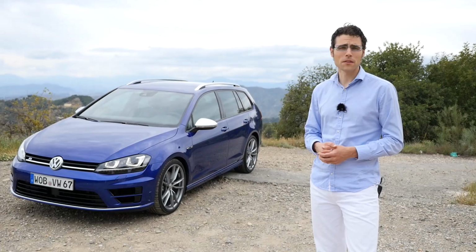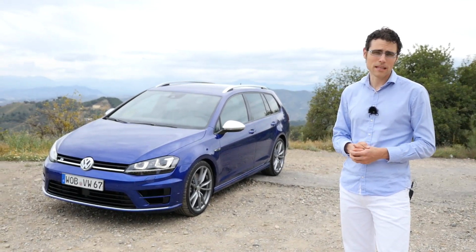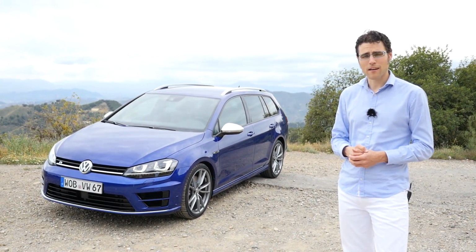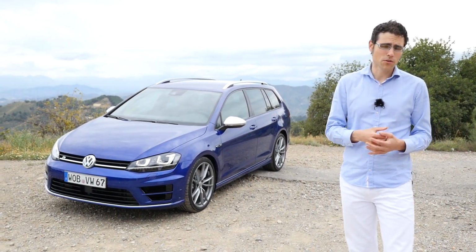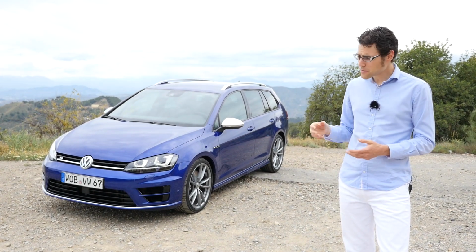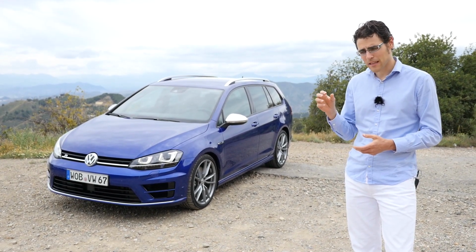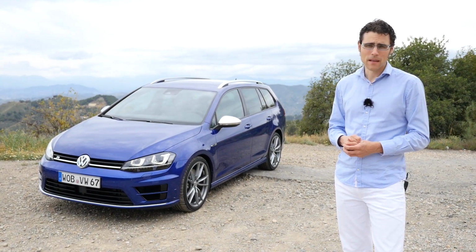So let me conclude about the Golf R Variant. It's not the best as for price-performance ratio if you compare it to the Seat Leon ST Cupra or the Skoda Octavia vRS. If you really want the best price, then you should rather pick these ones, and they are still very good cars. This one here is the more evolved version, I must say, a little bit classier than the other ones and, well, still a little bit less expensive than the Audi, of course.